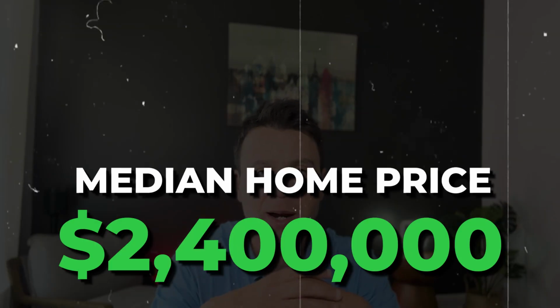The median house price there is 2.4. The average is 2.9. So that will give you an idea of the price points for these homes. But again, it's a really nice area.